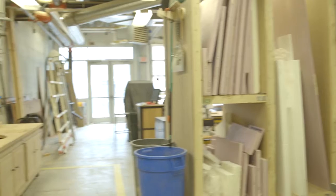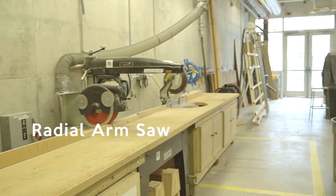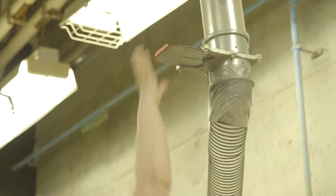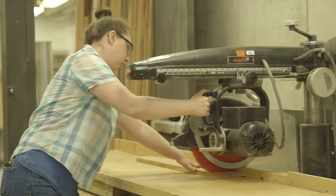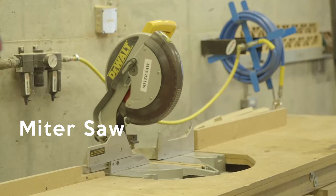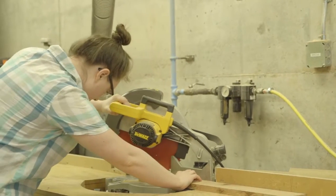Our radial arm saw is used to make crosscuts in wider material with staff permission and guidance. Our compound miter saw is used to make straight, angled, and compound angled crosscuts.